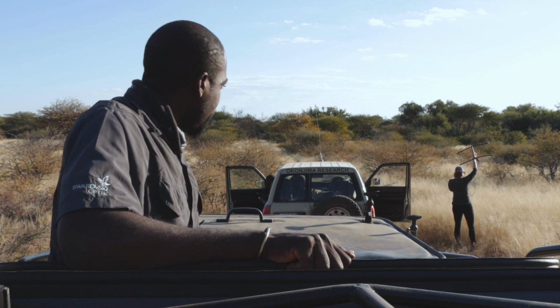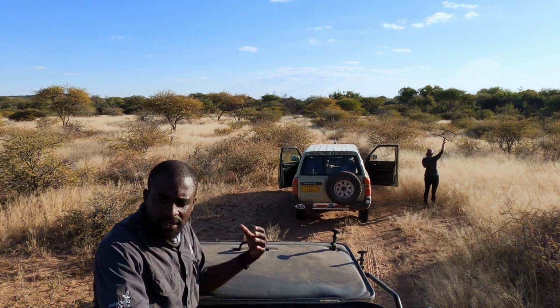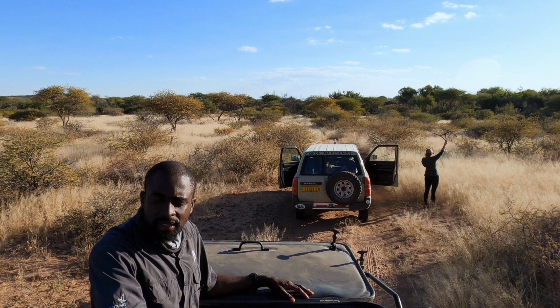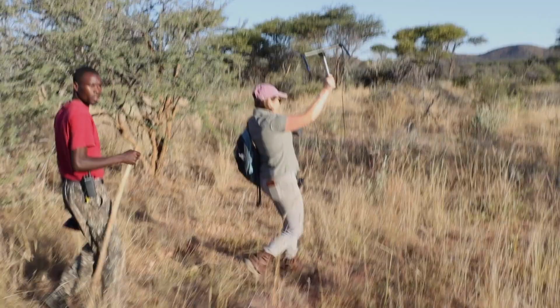Today we are aiming at finding a pangolin and just re-tagging it. We'll just get word from her later after she tries tracking or how far we are. So we'll go along and see where this pangolin is actually hiding from us.